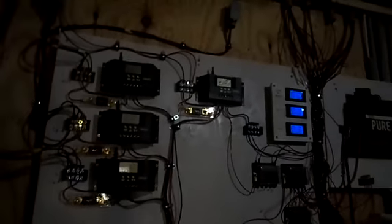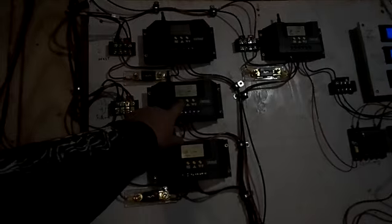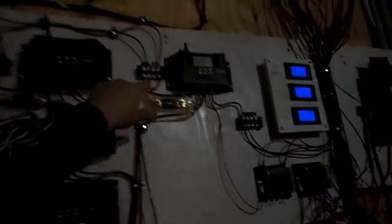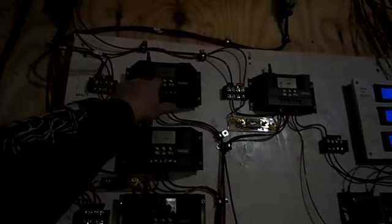The east side is not charging. Looks like everything else is still charging a little bit. 6 amps on the roof. 4 amps on the other roof. And 0.9 amps on the west side.